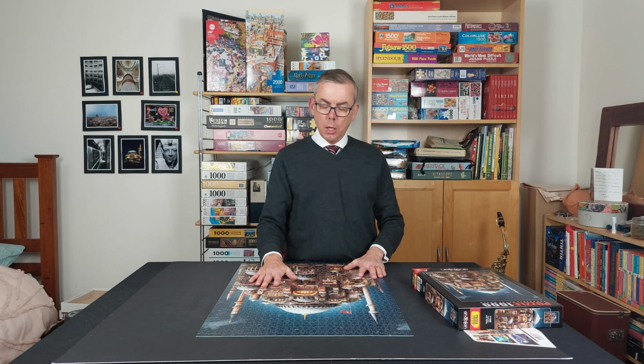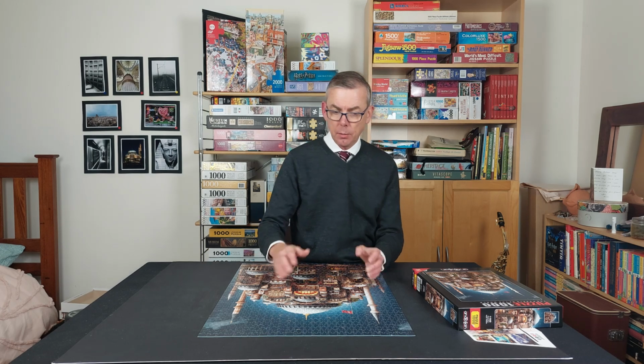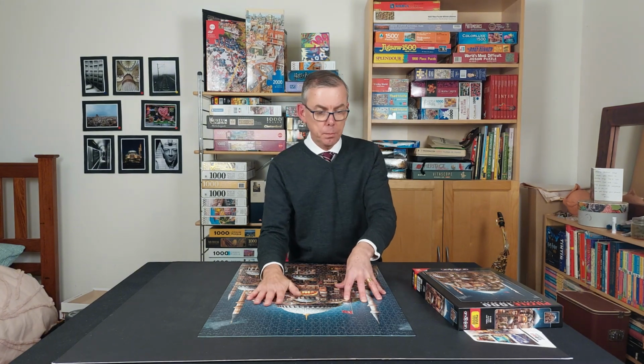At that point, I could tell that the shiny surface of the puzzle was hampering my ability to see the back end of the puzzle really clearly and just to see the variations in tone of the blue.